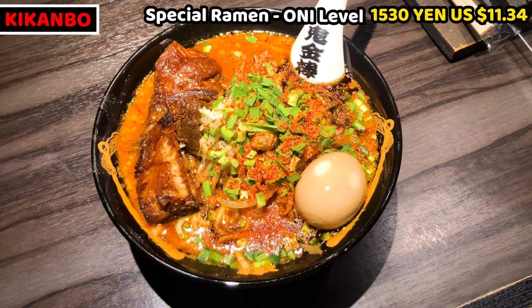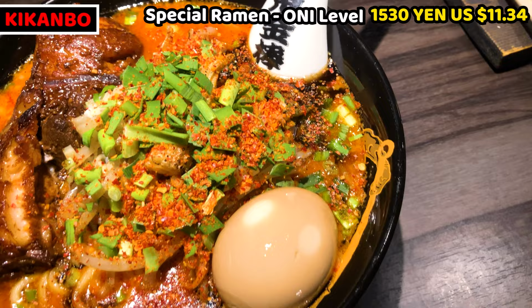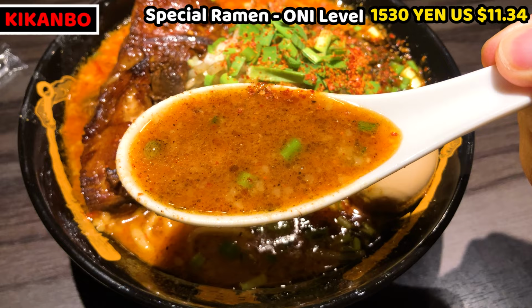It costs 1530 yen. It's about 11.34 US dollars. To order extra chili, it costs additional. The spiciest ramen is served in a black ramen bowl. This is proof of the maximum level. The soup is thicker and it's even richer red. It's easy to imagine that this is really, really spicy from its scent. The noodles are the same, but it seems the color is slightly richer red.